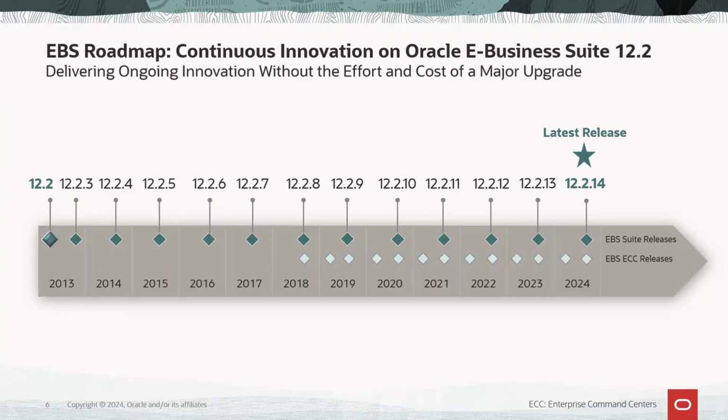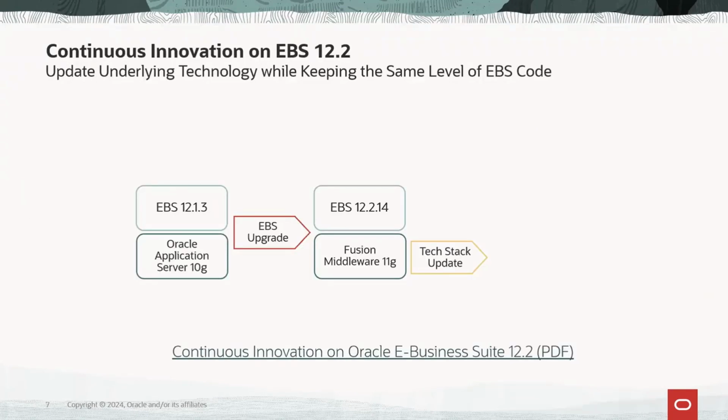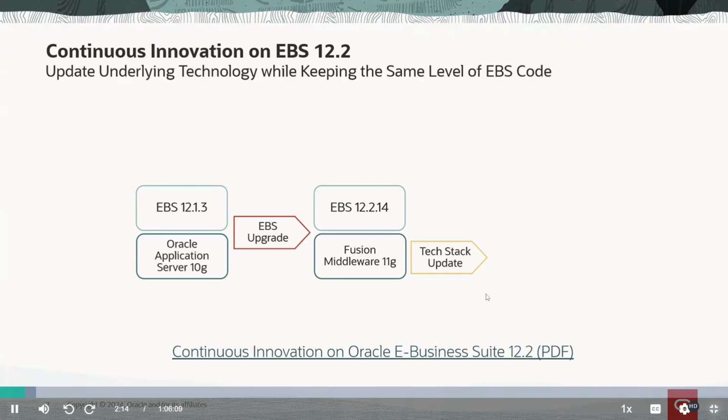Those come out in a separate release vehicle, basically because they are iterating at twice the pace of the cross EBS RUPs. Now, the reason that we're able to provide these update packs is that we've changed the release paradigm that we've had for years and years. So when you move up from 12.1 to 12.2, you will be doing a major eBusiness Suite upgrade that is replacing both your eBusiness Suite applications and your middleware in a single project. But once you're on 12.2, you won't have to do that ever again.